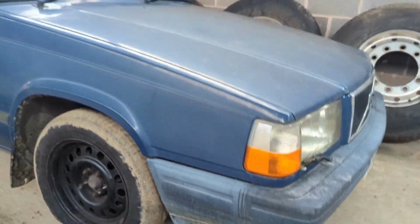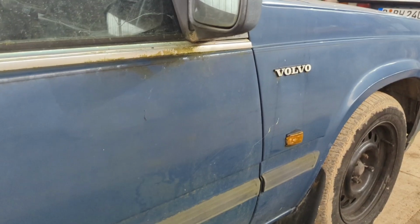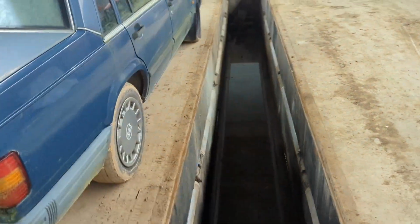To get all this green off, to clean it up and polish it, wax it, make it look really nice and deep blue again. You can see the difference. I mean, it is going to come out so nice once it's cleaned up. Let's have a look under the bonnet. We'll get the paint code.